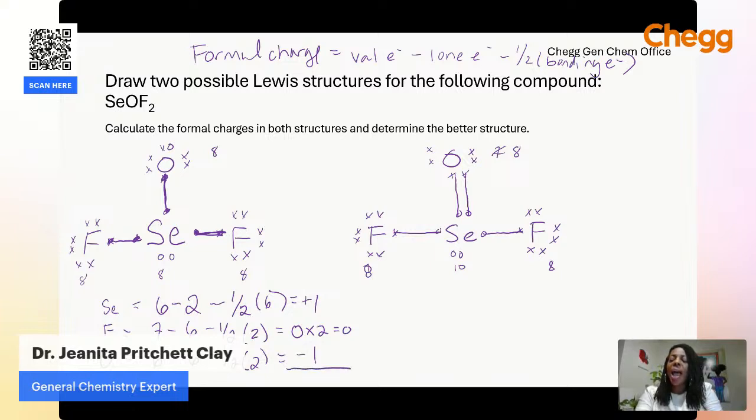Now, when we add all of that up, +1 plus 0 plus -1, the formal charges should add up to the charge of the compound. And so we see it does add up to 0. It's a neutral compound, so that means this is a reasonable structure. But is it the best structure? So to compare, we're going to do the same calculations for the other version that we created.